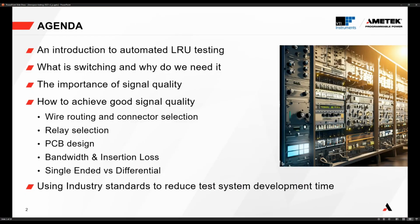Right. So what I want to cover today, a basic introduction to automated LRU testing, and also part of that LRU testing, what is switching and why do we need it? And then the importance of signal quality within our ATS, automated test system, how to achieve good signal quality. And I'm going to break that down a little bit because that's quite a vague subject or title like that.